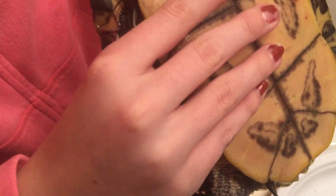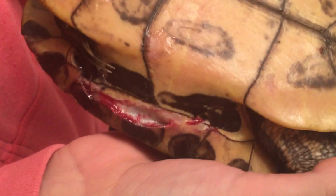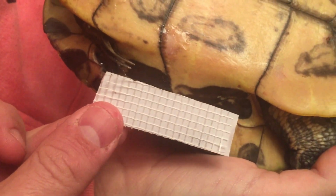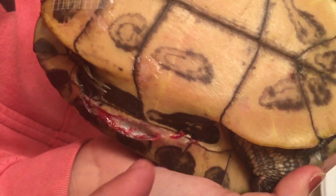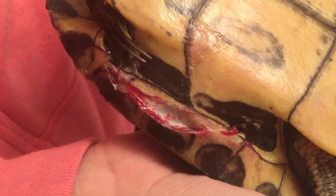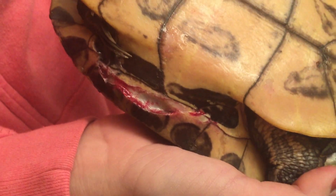So now we're going to attempt to do this last part. We wanted it to heal just a little bit better before we tried it. Because what we've got to do is put the screen across it, and then we're going to epoxy the sides and the top so that no infection can get in there. It's been sprayed with peroxide. So we're going to give it a try and see what happens.